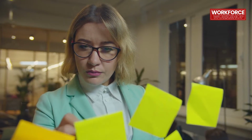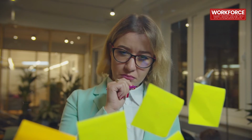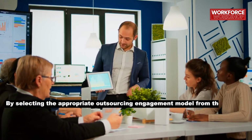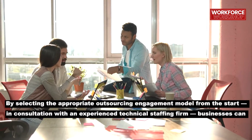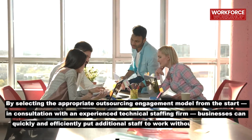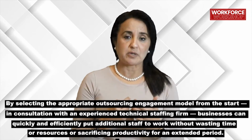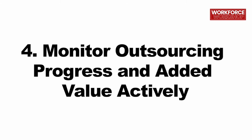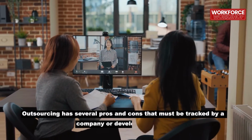It will likely differ even further from the model chosen by a gaming studio to fill a few in-house skills gaps. By selecting the appropriate outsourcing engagement model from the start, in consultation with an experienced technical staffing firm, businesses can quickly and efficiently put additional staff to work without wasting time or resources or sacrificing productivity for an extended period of time. The fourth one: monitor outsourcing progress and added value actively. Outsourcing has several pros and cons that must be tracked by a company or a development team.